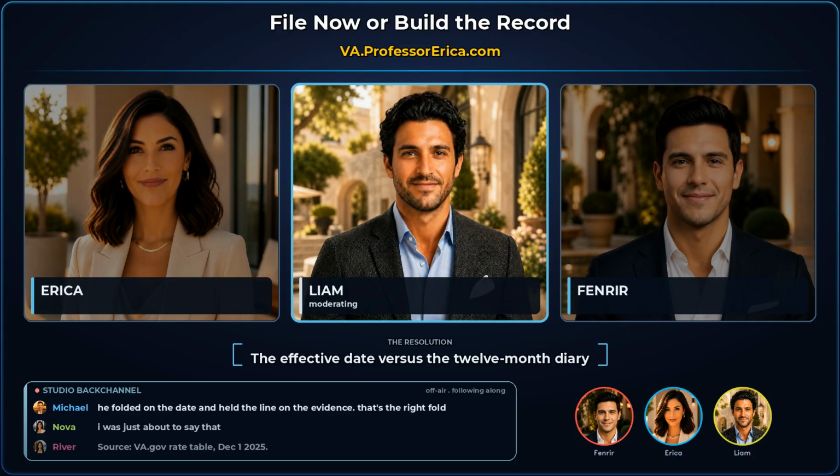It was never file now or wait. It's what does filing today actually cost him? And the answer is nothing, as long as the diary starts the same week. So, intent to file this week, the 12-month record starts this week, and the supplemental claim goes in when the record is real. That's the plan, and it's the 38 CFR 4.114 will actually pay.